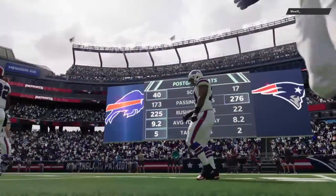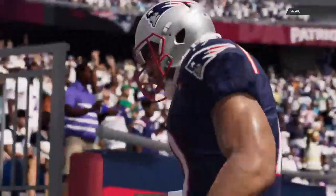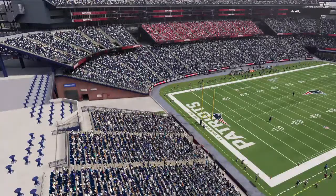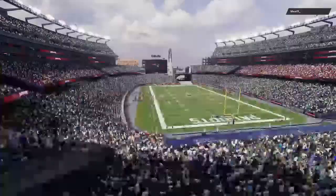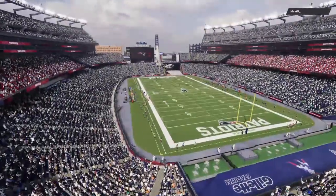So for the Bills, it's an ideal start as they move to 3-0 now on the young season. And they'll have another road date next week with the Miami Dolphins. Meanwhile, for the Patriots, the early struggles continue as they'll sink to 0-3. And they will try to get back in the swing of things next week on the road.